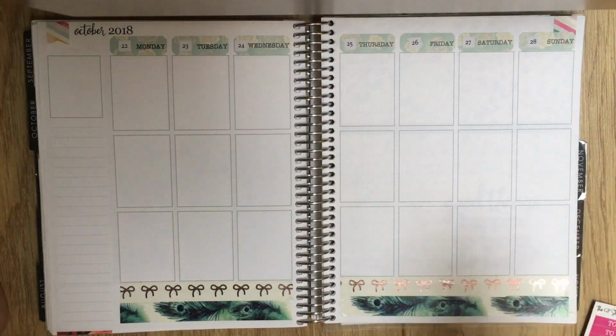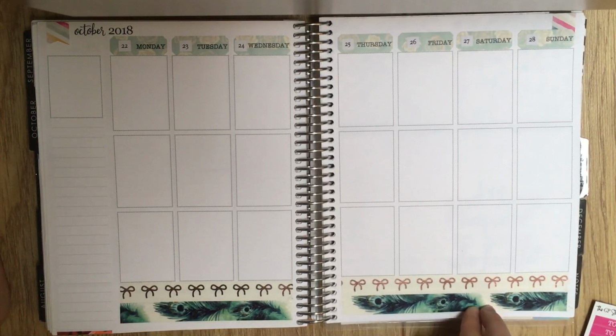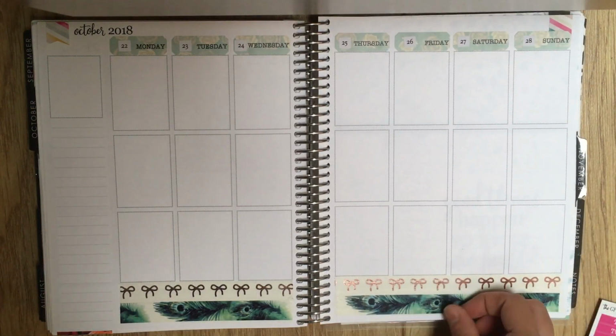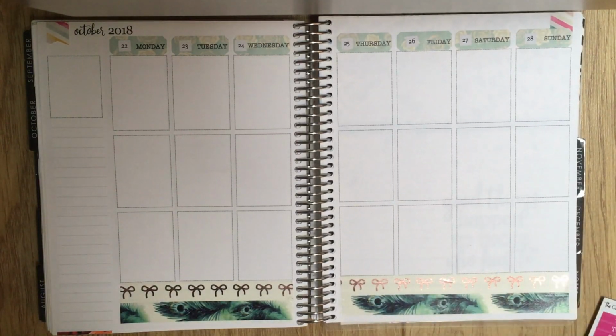Okay, so those are my basics done. I've gotten a surprising amount of use out of this peacock washi for how niche I thought it would be. But I think that looks really cool. Always love to be able to bring in some Simply Gilded.